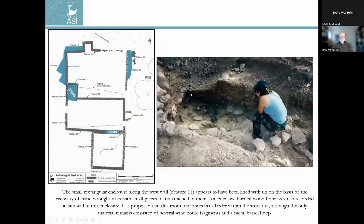But one of the more interesting features was this one, which is right here, feature 11, which was, I think, some form of larder. It apparently had been lined with tin, lots of hand wrought nails with tin adhering to it. And we found several wine bottle fragments and a metal barrel hoop. There wasn't much in the larder that was left behind. That's probably what that was.